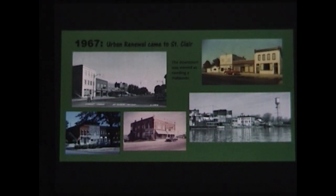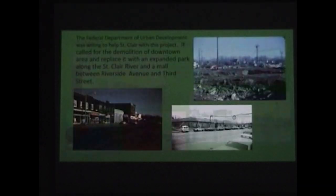Okay, 1967, urban renewal. And people begin to think about the downtown St. Clair, to make it viable, needed a shot in the arm. So planning began to take place. And we learned recently that one of the people behind the scenes who really started that was Creighton Holden.